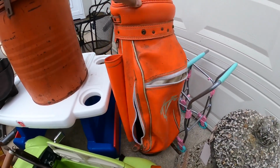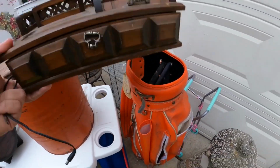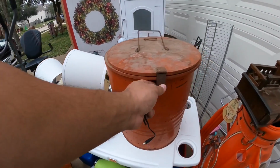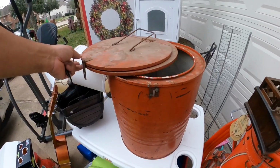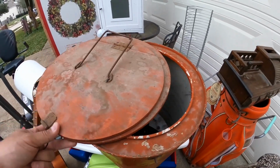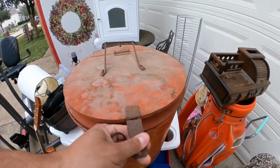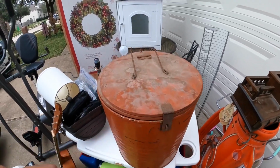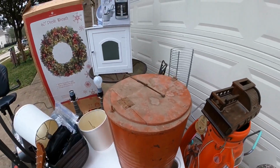University of Texas golf bag. It's got to be vintage. It looks kind of old. Let's see what else we got. This guy here. It's obviously a bucket made out of metal. You guys tell me what's the purpose of this guy though? Because it's unique how it swivels something like this. I'm not sure if it's just a regular bucket. It opens up like, maybe you could cut a hole there, but it's never been cut. Definitely vintage. Maybe antique, I'm not sure.